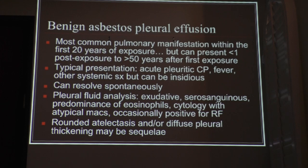Okay, so benign asbestos pleural effusion is the most common pulmonary manifestation in the first 20 years of exposure, but it can present after 50 years of exposure. It's amazing. The typical presentation, patients present with typical symptoms like if they have pneumonia with an effusion, and these patients can resolve it spontaneously, but when they do a pleural fluid analysis, it can be exudative, serosanguinous, with eosinophil predominance and atypical macrophages, and occasionally it can be positive for rheumatoid factor.